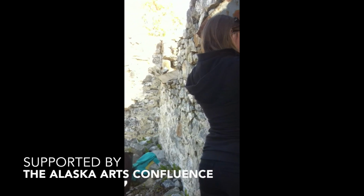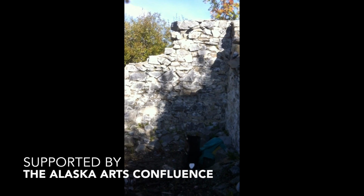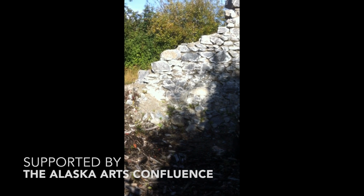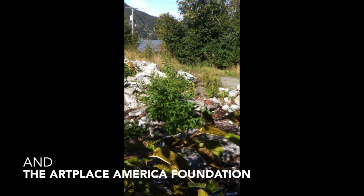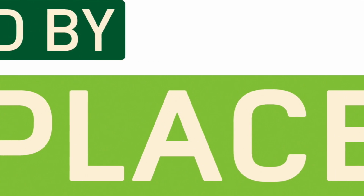I hope that people will appreciate it, and visitors and locals of Haines as well will have a reason to appreciate the barracks, the burnt out barracks, rather than just turning it into a waste pile. It's actually a pretty beautiful space.